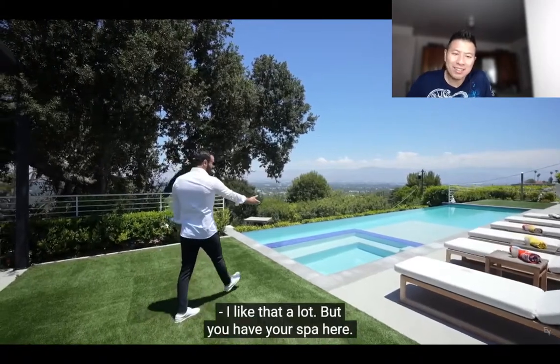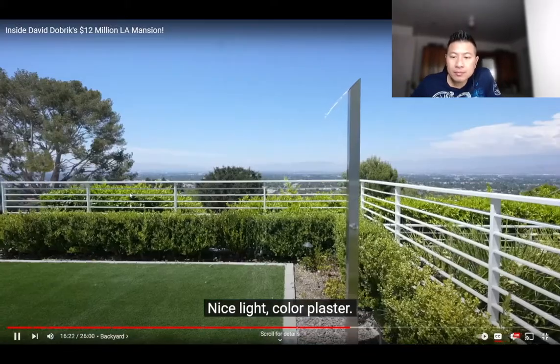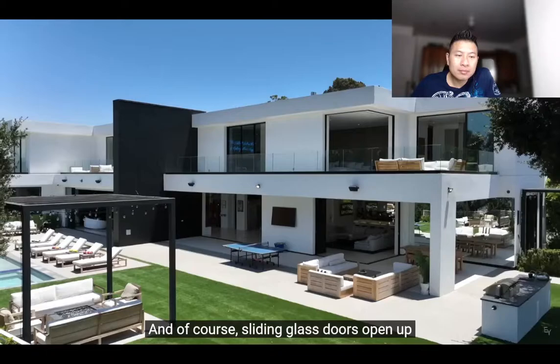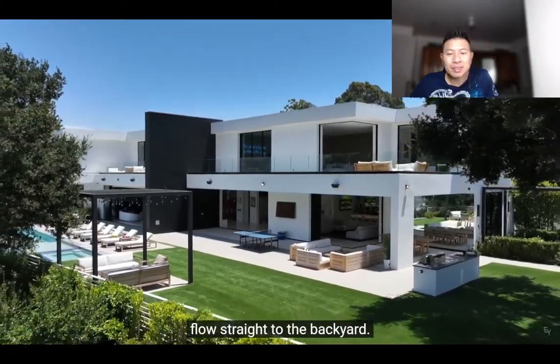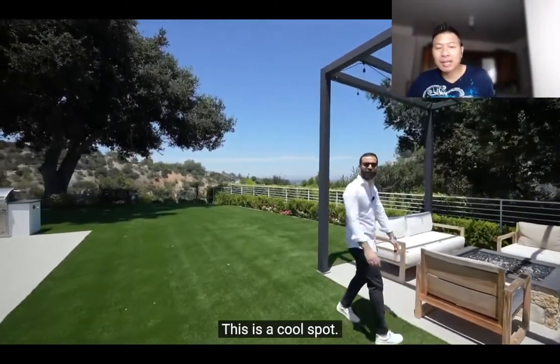But you have your spa here, Baja shelf, nice light color plaster. You have an outdoor shower there, incredible views, and of course, sliding glass doors open up from the formal living room and kitchen area, flowing straight to the backyard. Now, outdoor seating area, not great, with a fire pit in the center. It's a pretty cool spot. I've gotten decent ping pong. Yeah, it's really cool.